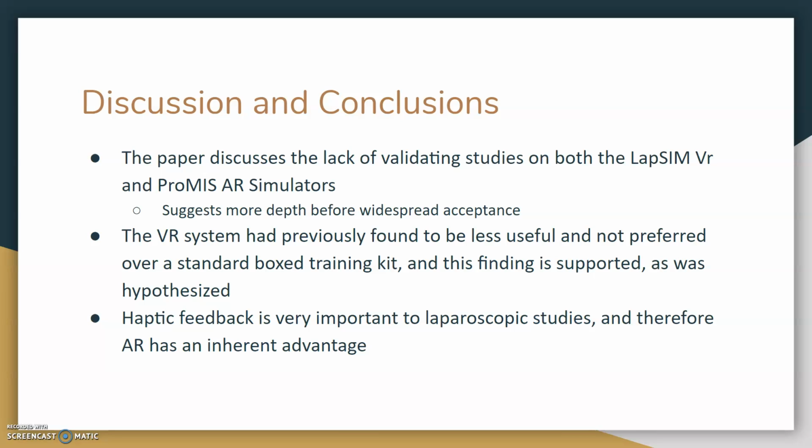And the VR system had previously been found to be less useful than the standard box training kits, and this finding was supported, as was hypothesized. The haptic feedback was found to be the most important thing to laparoscopic studies, and therefore AR had an advantage, basically because with AR you're interacting with a physical object, the AR is just going to inherently have an advantage there.